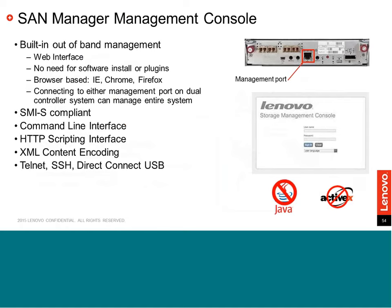So here we are ready to access the system console, and it has built-in out-of-band management support. You can access it through a web interface. No need to install any plugins. It supports IE, Chrome, and Firefox, and you can also connect through SMI-S. It is SMI-S compliant, so you can upward integrate with some other tools. The CLI does a lot more things than what the web can do as of today, and you have scripting interface availability to HTTP, XML, and then Telnet and SSH are enabled by default. You can disable one or the other.